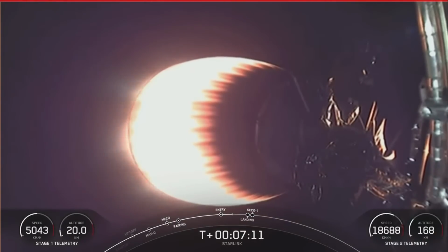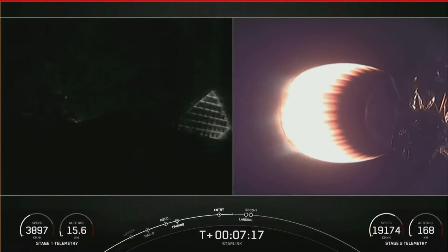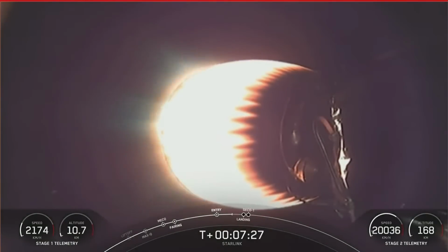Again, we are just about a minute away from the landing burn beginning on the first stage. And while the first stage booster is attempting to land, we will also have SECO, or second stage engine cutoff 1, around the same time. So listen in for those callouts.